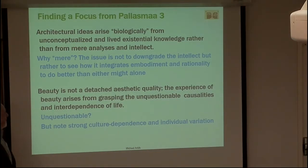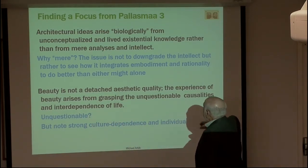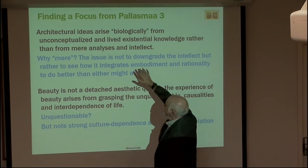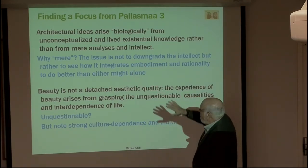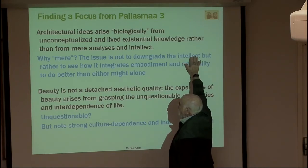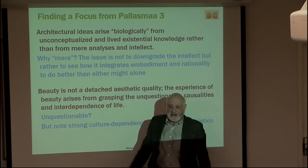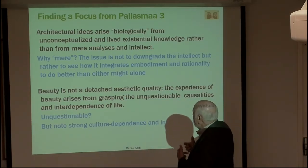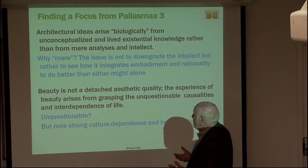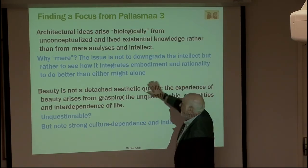And then the last couple of quotes, which I won't link to again, I think, in this talk today: architectural ideas arise biologically from unconceptualized and lived existential knowledge rather than from mere analyses and intellect. And I'm happy with most of it, but instead of saying "rather than from mere analyses and intellect," I would be happy if he said "from analyses and intellect" too. Depending on what we're doing, our embodied intuitions may be dominant. For other things we do, our formal analysis, our intellectual application are absolutely crucial. So I say, why mere? The issue is not to downgrade the intellect, but rather to see how it integrates embodiment and rationality to do better than either might alone.